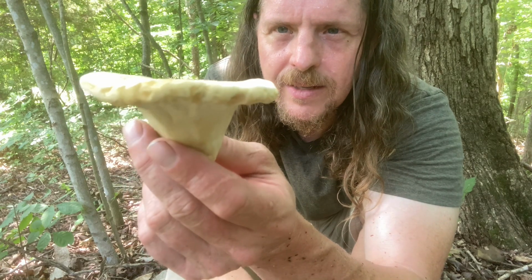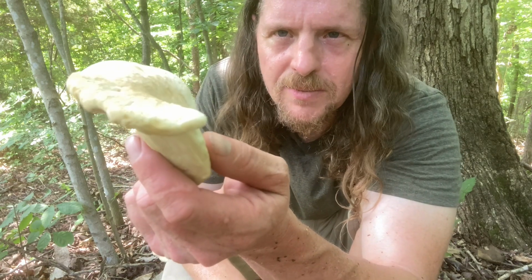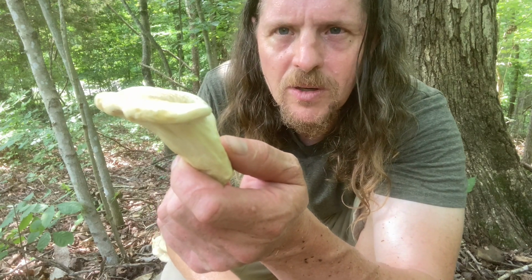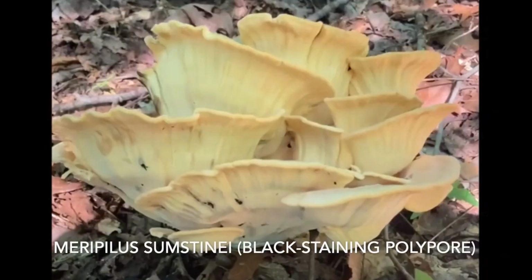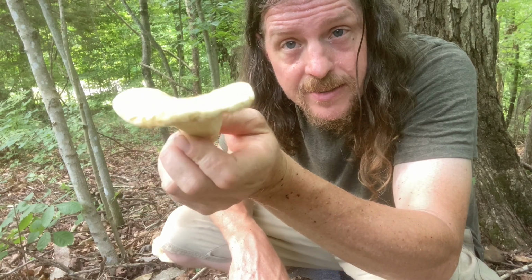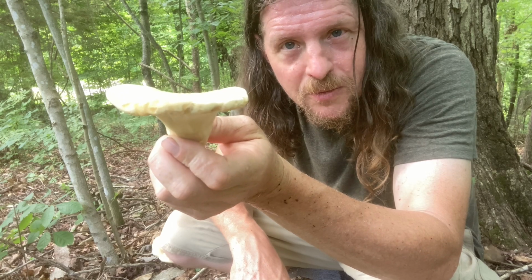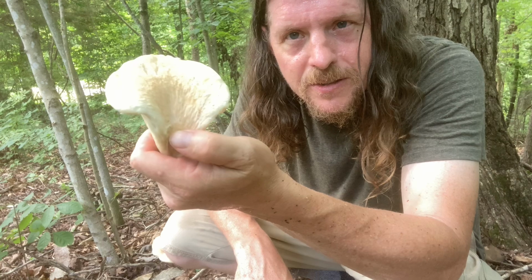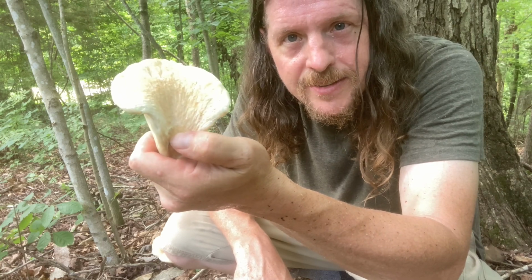So this is, I guess, kind of a lookalike for chicken of the woods, maybe. This is really more of a lookalike for the black staining polypore. You'll know the difference just by the fact that this does not stain black. But yeah, there it is, the Berkeley's Polypore. Very, very cool mushroom. Very happy to have found this and to be able to share it with you. All right, let's move on to the next thing.